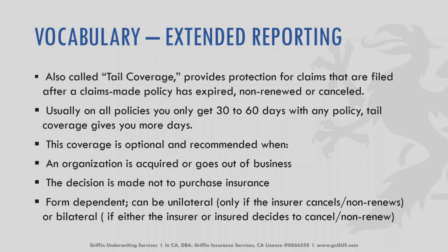Extended reporting. This is also typically called tail coverage. It provides protection for a claim that is filed after a claims policy has expired, has been non-renewed, or has been canceled. Usually with all the policies you can get 30 to 60 days. Tail coverage will give you, I think, up to 120 days. You'll have to look at the policy though.